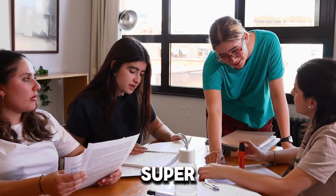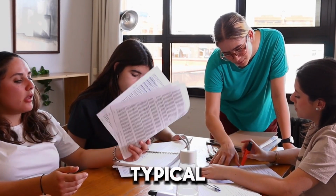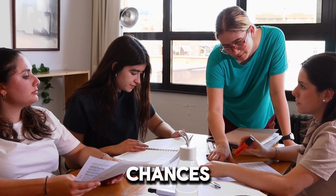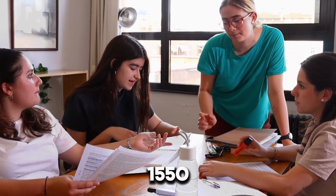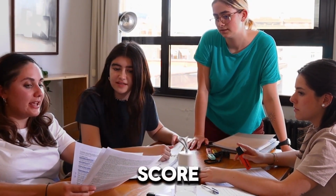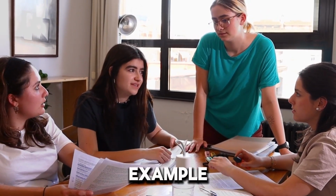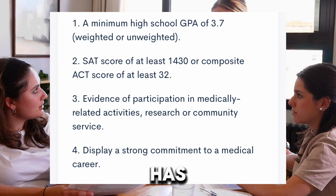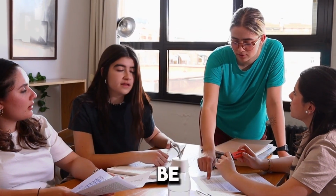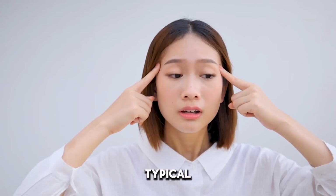For many Ivies, the BSMD application pool is super competitive, as the typical SAT score is going to be at least a 1500. So if you want to increase your chances, it would be best to aim for a 1550 just to be safe, especially because many BSMD programs have SAT score cutoffs. For example, the Baylor to Baylor program has a cutoff of 1430. That being said, the average SAT score will be at least a 1500. So you can say that the BSMD can be more competitive than the typical Ivy.